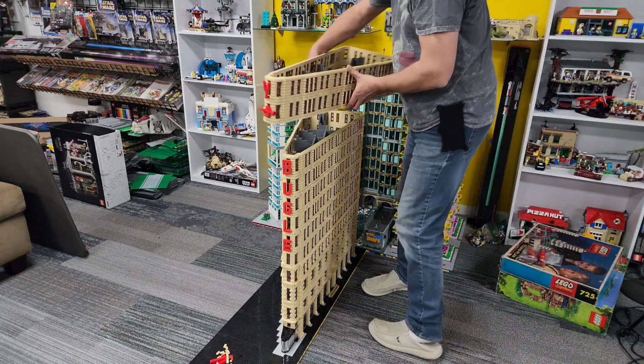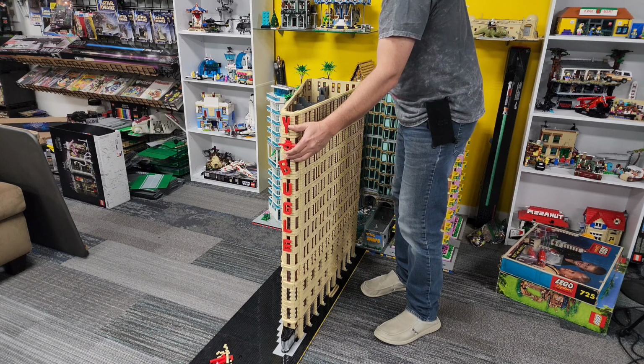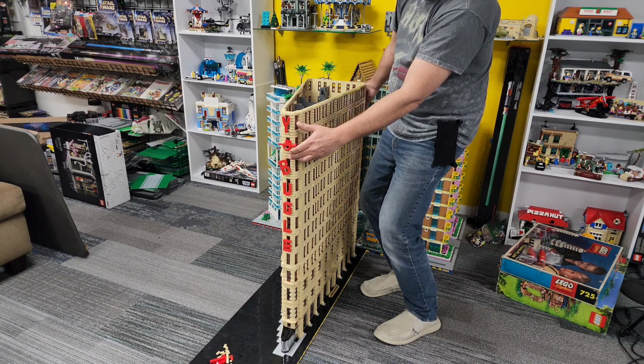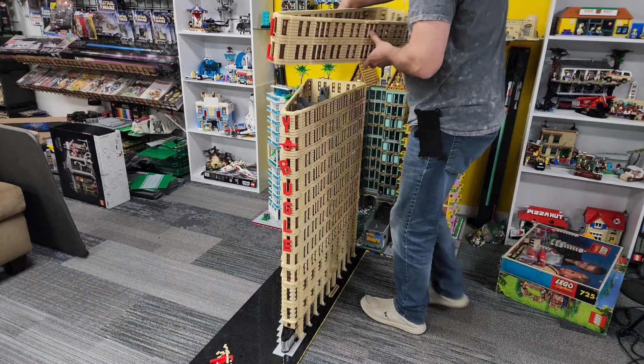What I really want to do is get this thing fully assembled and built, and then I want to take it to a show or two so people can see it in person, because the absolute finished height of this particular building is going to be roughly between 6 and 7 feet. And the total part count, once finished, should be roughly in the ballpark of about 60,000 pieces.